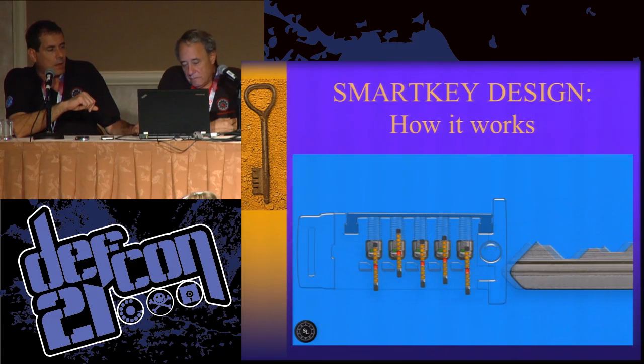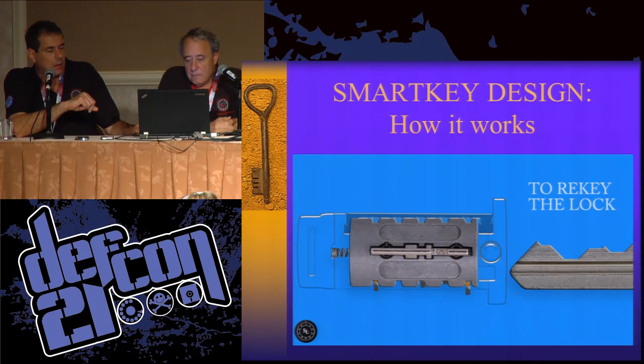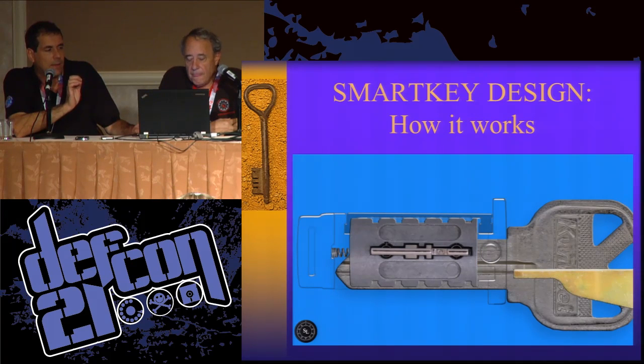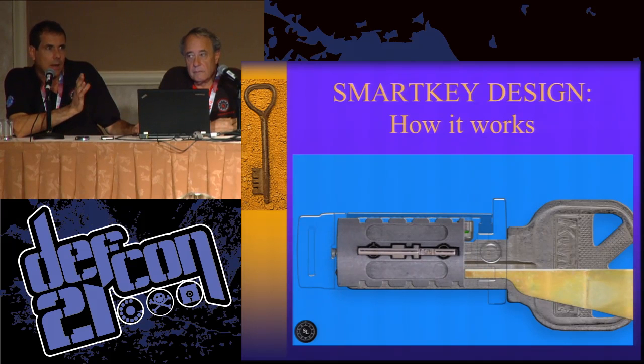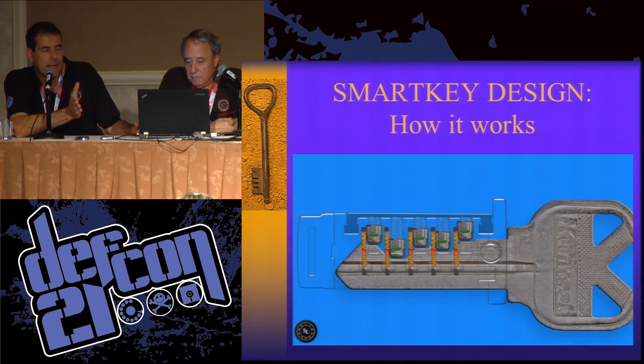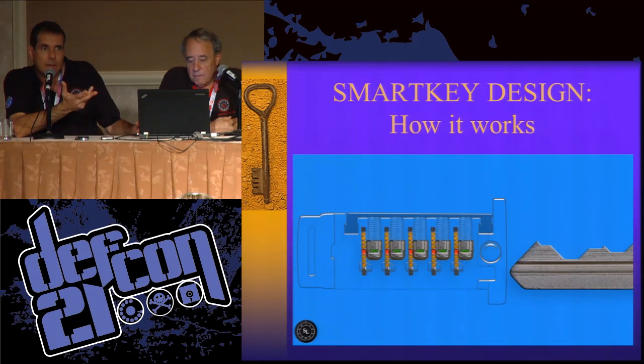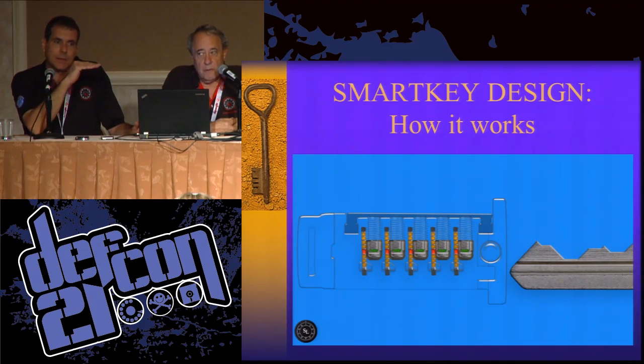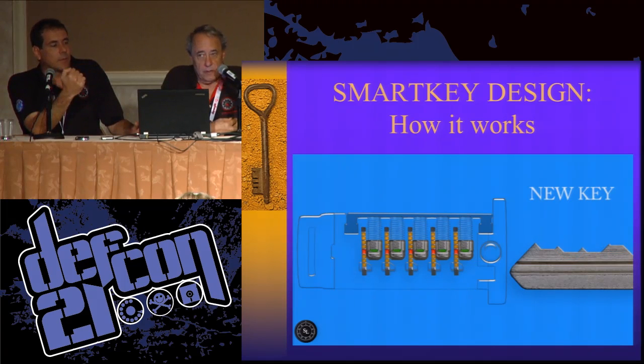So if we want to rekey the lock, we have to put the working key into the lock. They have a special tool that will move a blocking hub that houses all those sliders. And what happens is that the sliders separate from the pins. So now we can remove the pins, but the sliders are locked into position, so they can't go anywhere until we stick another key in.